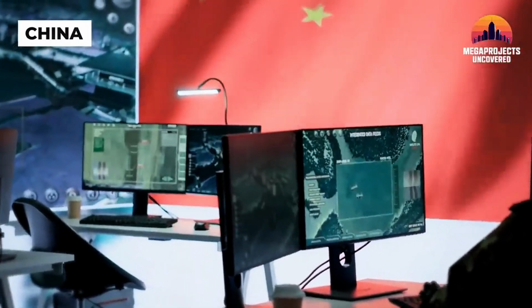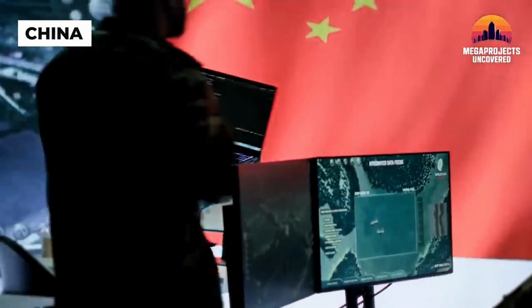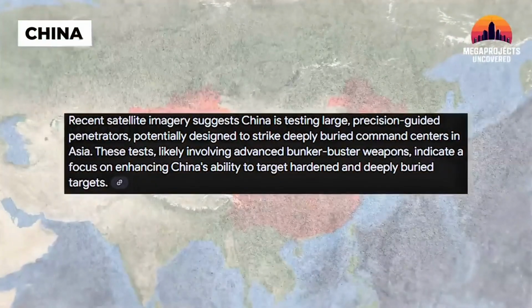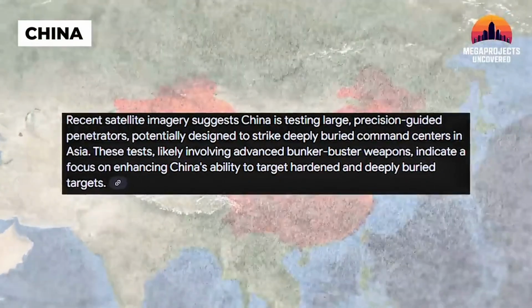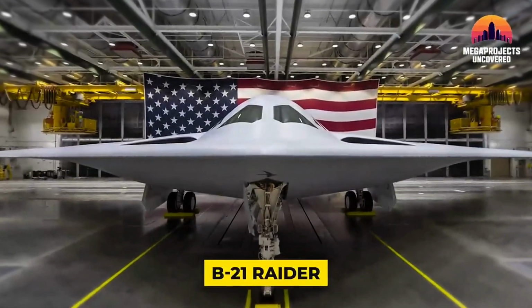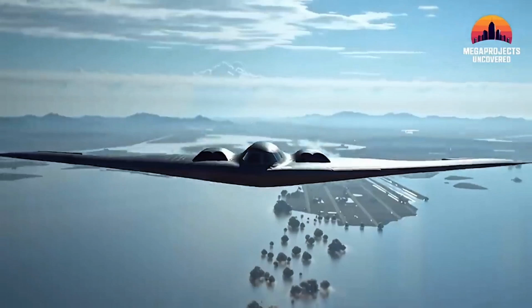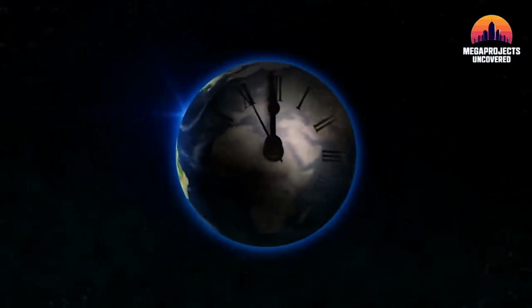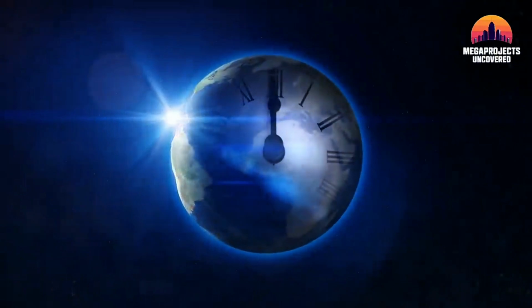China has entered the competition as well. Recent satellite imagery reveals tests of large, precision-guided penetrators targeting deeply buried command centers in Asia, posing a serious challenge to US dominance. With the upcoming B-21 Raider, America's capabilities are set to grow even further. But Fordow still operates, highlighting the current limits of bunker-penetrating technology.